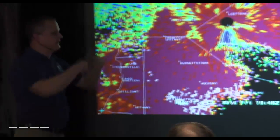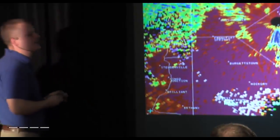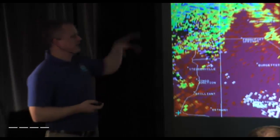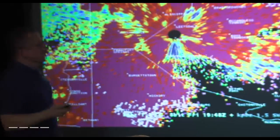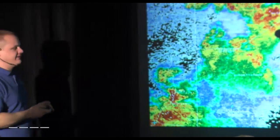Where it's magenta, it's all rain. Where it's kind of dropping into the 0.995, it would be rain hail mix. But with clutter, it's kind of tough to tell the difference. It sure doesn't look like there's much hail in there. It's probably mostly rain, even though reflectivity is high.